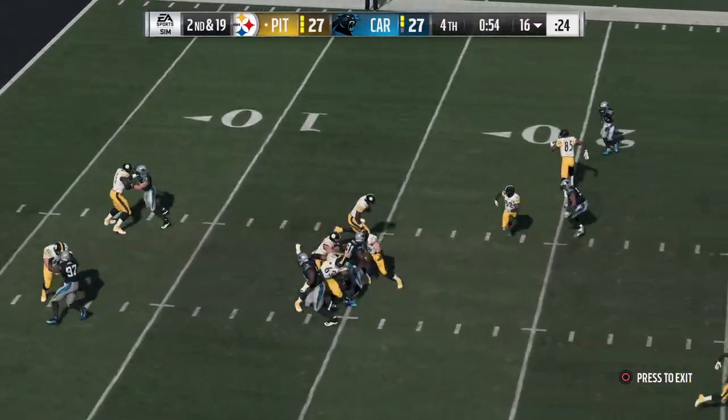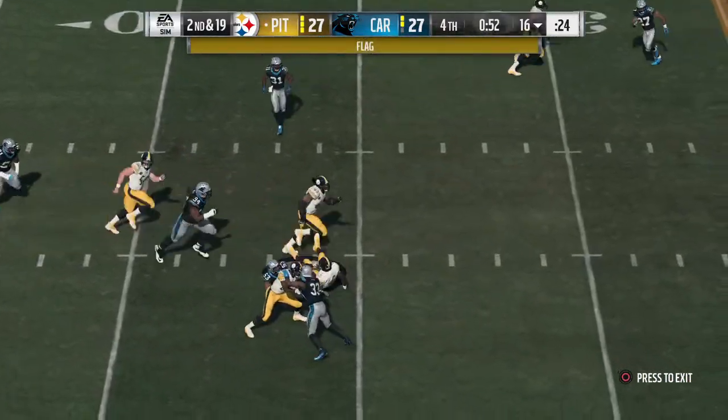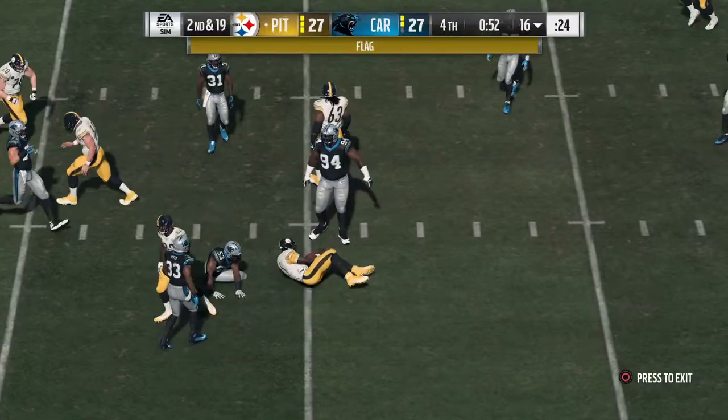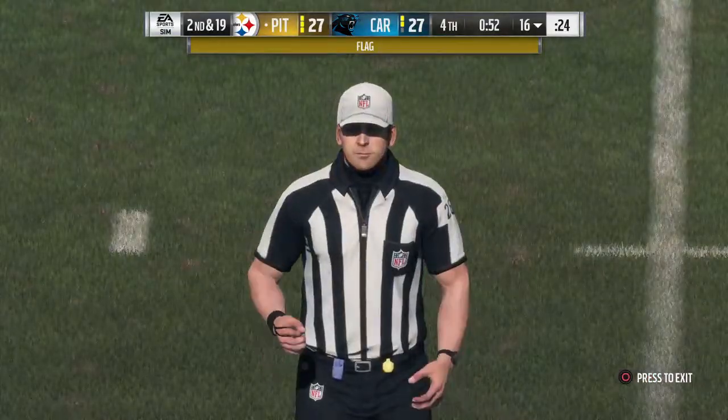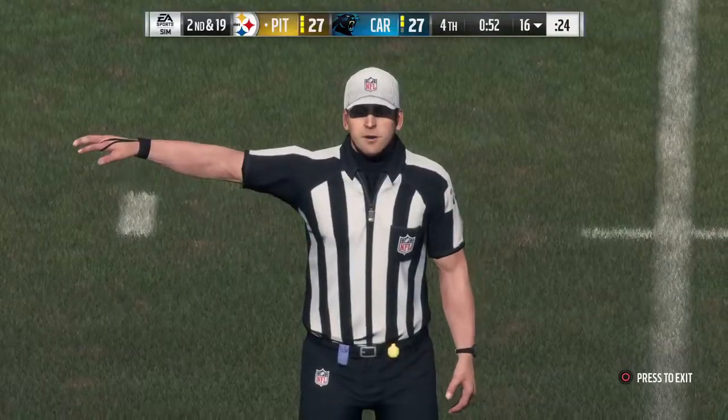He'll drop to throw. And he's going to be taken down with a marker on the field. So let's see about the call. Holding, offense.